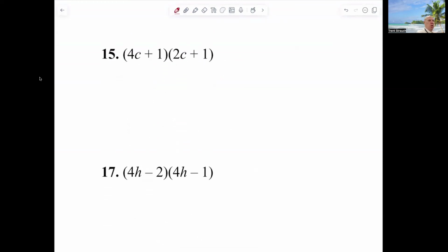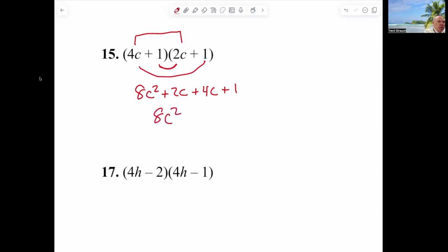Let's get to work. What is 4c times 2c, someone? 8c squared. Come on now, everyone. The first smiley face is how much? Well, we're multiplying, right? Positive. I'd like for you to say positive or negative. Positive 2c. The second smiley face, plus 4c. And finally, plus 1. Get a little better as we're going down the page. Now combine the middle term. 8c squared plus 6c plus 1.